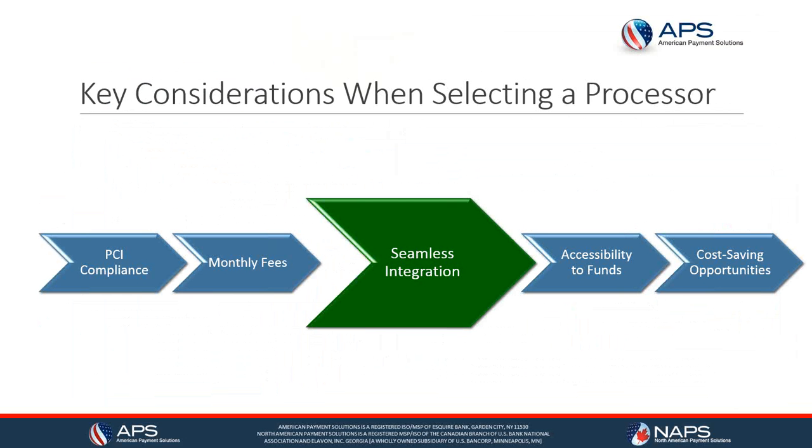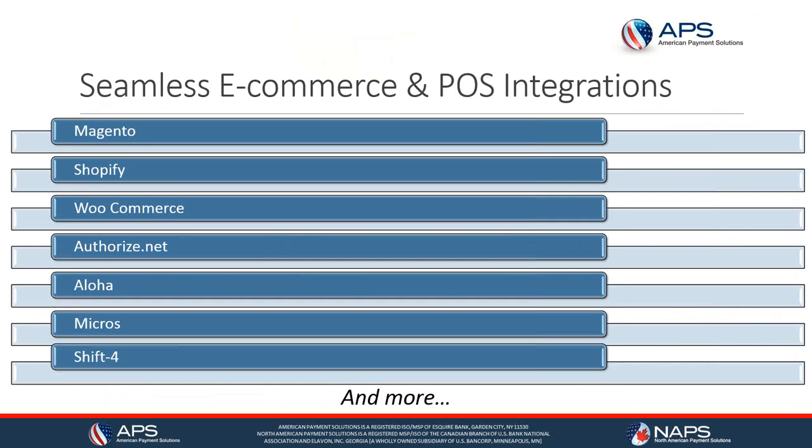So next, seamless integration. Now, I know a lot of people on this call are using an ERP or some kind of point of sale, and you really need a processor who can assist you in all the arenas as you grow. You don't want multiple processors doing your point of sale, your online transactions, plus you're keyed in through your accounting system or ERP. So what does APS have to offer?